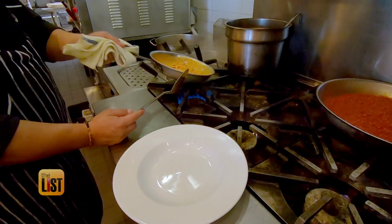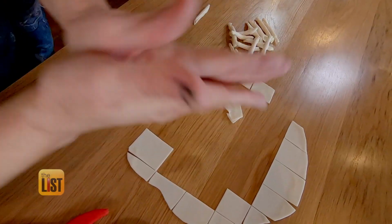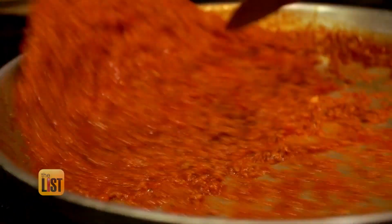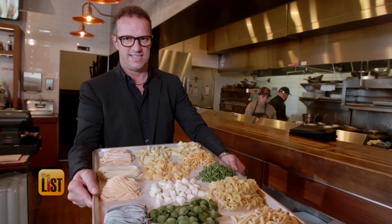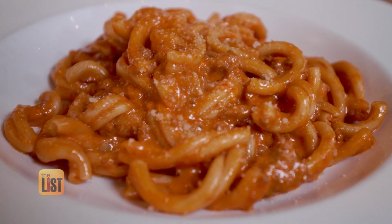Pronto, it is time to make an Italian pasta dish from scratch with a man who knows the importance of homemade pasta. When I was a kid, the house smelled of the sauce, of the ragu, of the salsiccia, and that's the difference. That's why when you do pasta, you have to make it with love. To learn how, we turn to owner of Pomo Pizzeria, Stefano Fabri, who taught us how to make strozzapreti alla salsiccia. Strozzapreti o strozzita. Did I just swear in Italian? Kind of. AKA pasta and sausage.